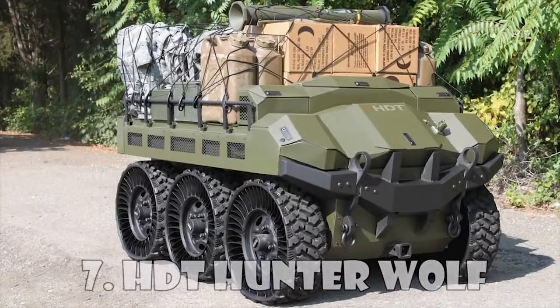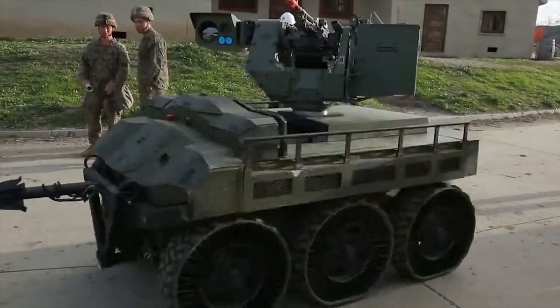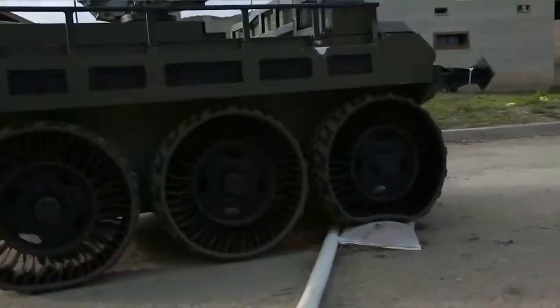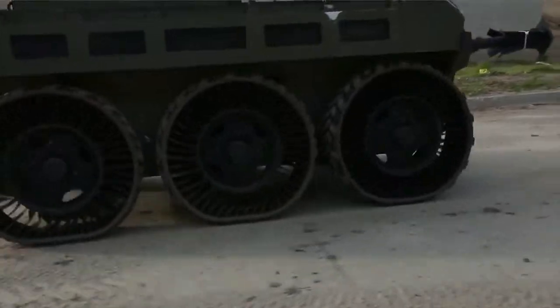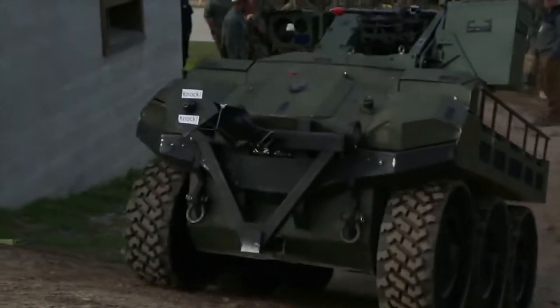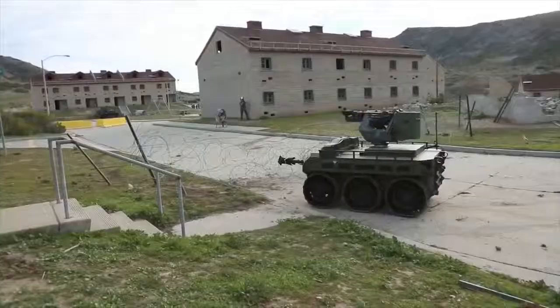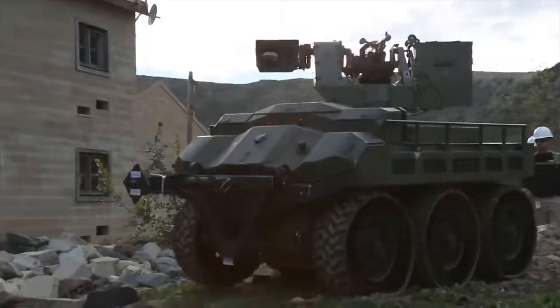HDT Hunter Wolf. The Hunter Wolf, Wheeled Offload Logistics Follower, is an unmanned ground vehicle developed by HDT Global to meet the logistics requirements of the U.S. Army. The Wolf was extensively evaluated by the U.S. Army, Marine Corps, and Special Operations Command during trials.